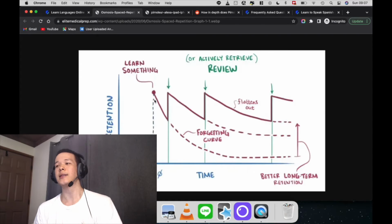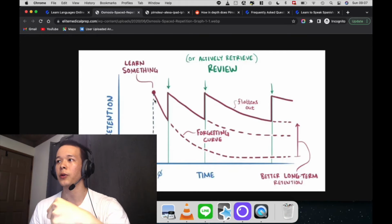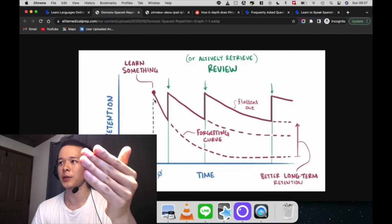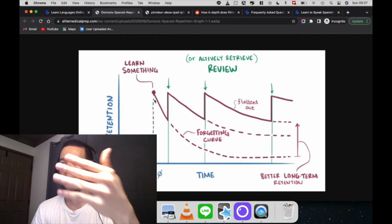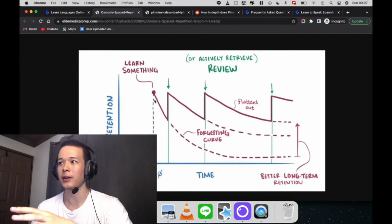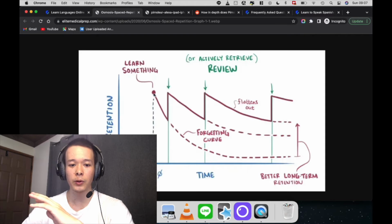First of all, Pimsleur is based around a principle called spaced repetition. And as you can see here, spaced repetition is a scientific principle that says that essentially, information that you learn, so let's say a phrase in Spanish or a vocabulary item in Spanish or a grammar rule or anything like that, it's very likely that you're going to forget it, and pretty quickly too. So if you learn something on day 1, that's how it's going to go. You're going to forget most of that information.